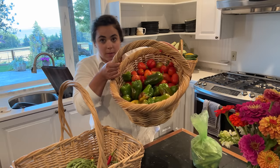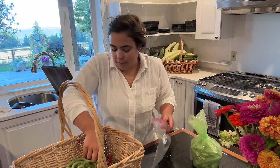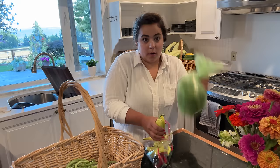My vacuum sealer did come. The one that we ordered when we were together, and it is huge. It is way, way, way bigger than I thought it was. So I don't know if I'm gonna keep it. I don't know, I have to open the box and see. But I'm gonna put all my peppers in one thing. I'll probably do like a pepper processing day and a zucchini processing day. I don't know. I ran out of these green bags. I need to order some more.